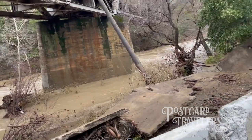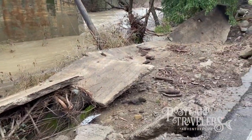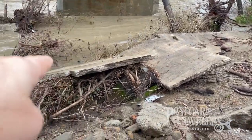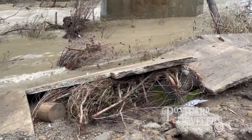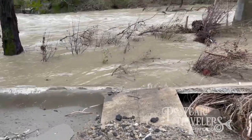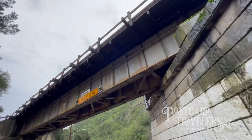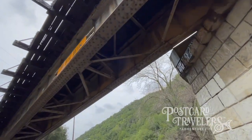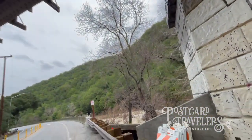That is some rushing water there. I wonder if that happened recently. But because it's really dirty right there, I doubt it. I think that's been like that for a while. But yeah, it's pretty cool. I've never heard of anybody really kayaking out of here.